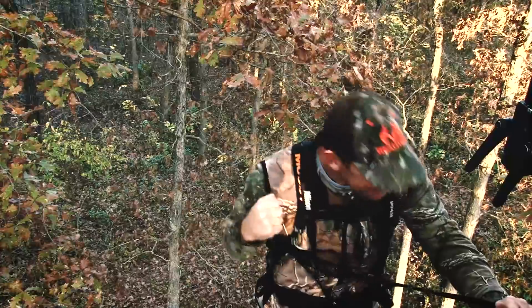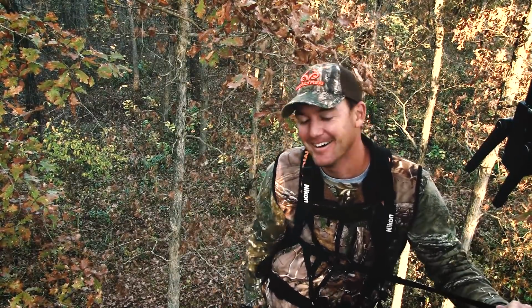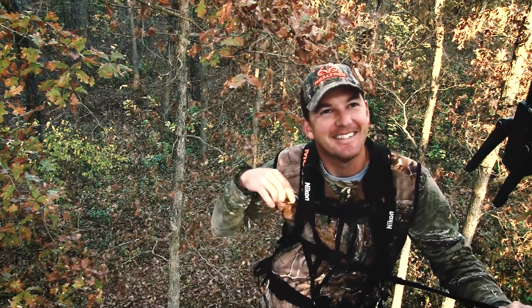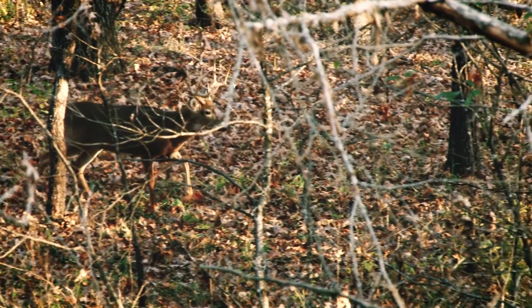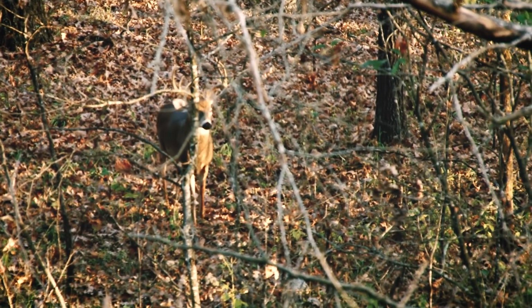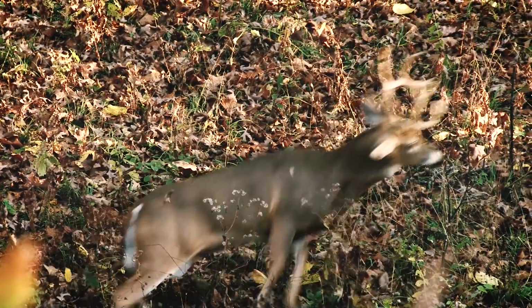Yes! Yes! First time in this tree all year. Thank you, Lord. I mean, that was a gift right there. That was a gift. Really nice 4-year-old buck. November 6th, we're hunting a morning stand in the evening.